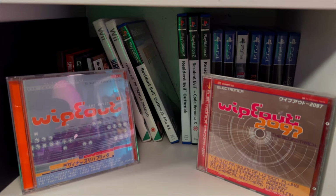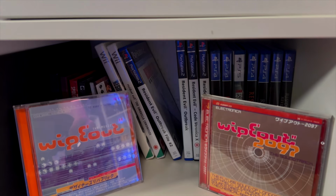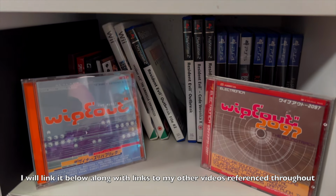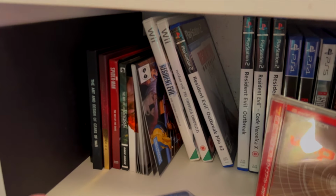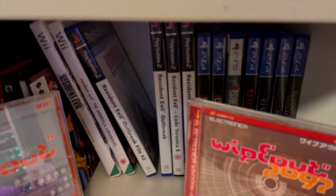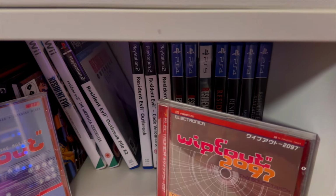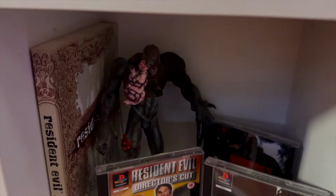Two Wipeout soundtracks. Love the music from Wipeout, and there was a brilliant documentary by the YouTube channel No Clips all about the music of Wipeout, which is what urged me to buy them. There's a few art books just tucked behind there that came with the various collector's editions over the years, and then a raft of Resident Evil games for PS2 and PS4 predominantly, as well as a PS5 in there as well. And then right down here, a bit more Resident Evil.